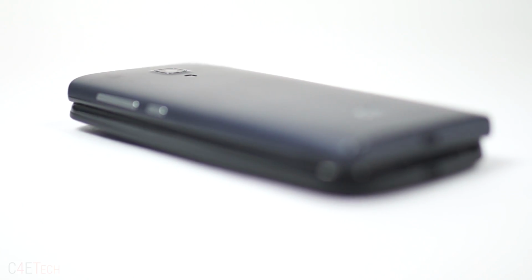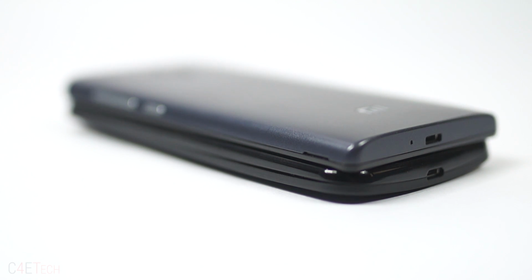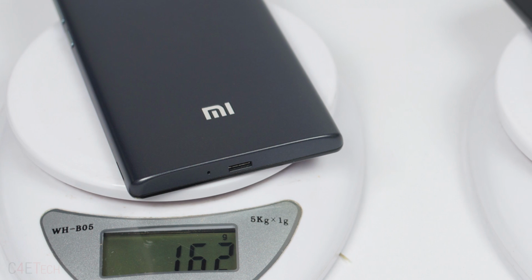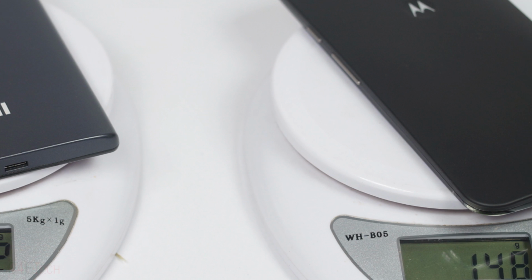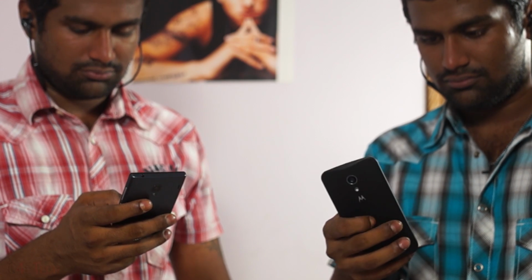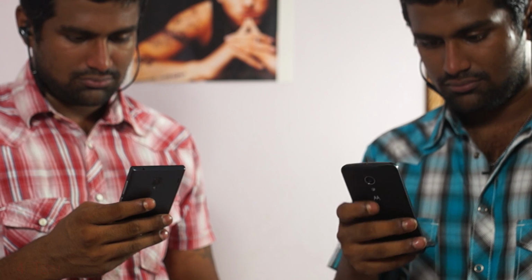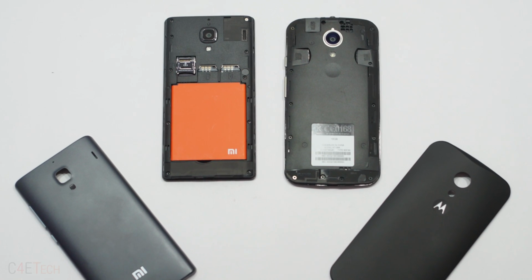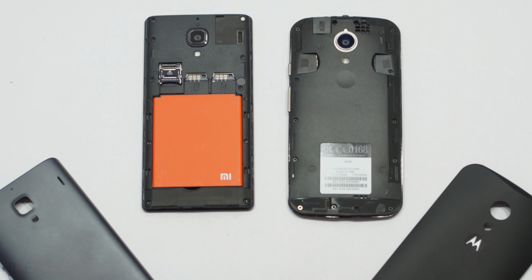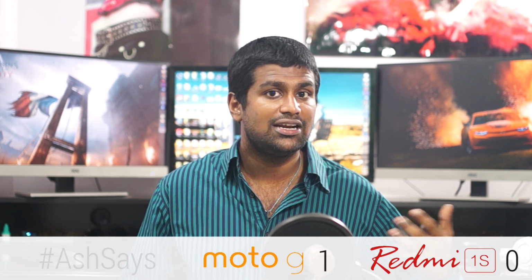Let's start with the built-in design. The Moto G is longer, wider and thicker than the Redmi 1S thanks largely to sporting a bigger display. Surprisingly, it's the lighter of the two. That, combined with a curved back that helps hide the thickness and the smaller bezels, ensures that the Moto G remains as comfortable to use single-handed as the Redmi 1S. While both phones have user-replaceable backs and microSD card slots, it's only the Redmi 1S that has a user-replaceable battery. Despite that, I'm gonna give this round to the Moto G mainly due to the slimmer bezels, lighter weight and the curved back resulting in better ergonomics.